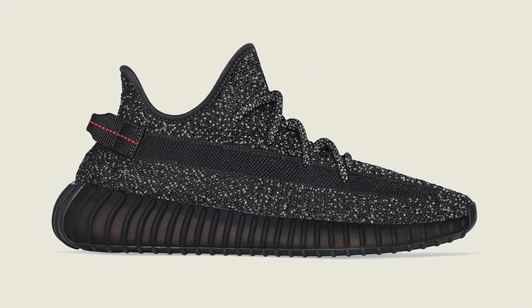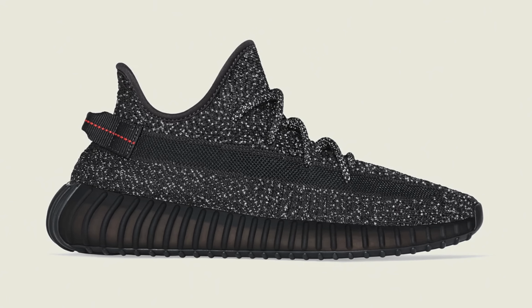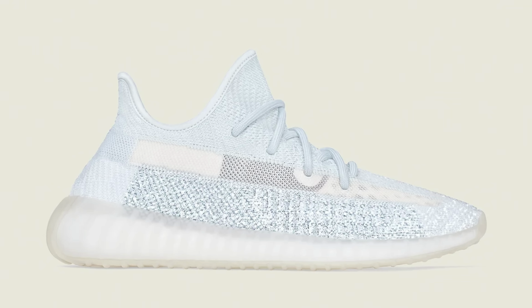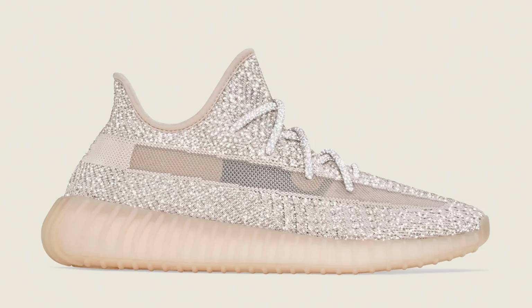After that, we've got the Yeezy 350 V2 Black Reflective, which I'm super excited about because I don't have any black 350s at the moment. In fact, I really only have one pair of 350s. It's the Statics, the non-reflectives. But yeah, this would be a sick pair to have. After that, you've got the Cloud Reflectives and the Synth Reflectives. It kind of seems like there's a lot of reflective pairs dropping more than standard pairs.